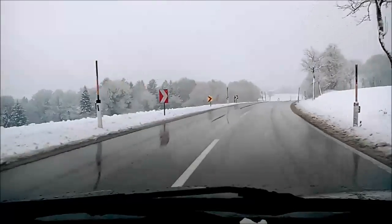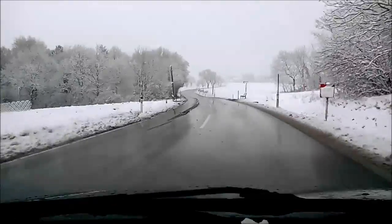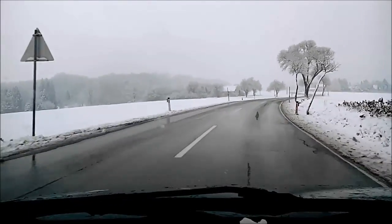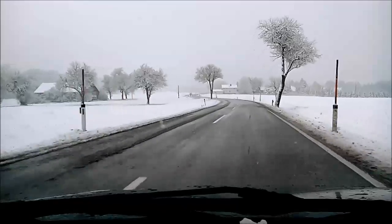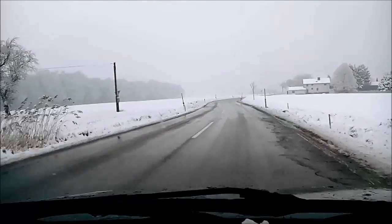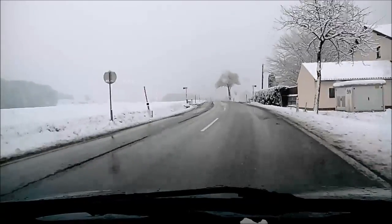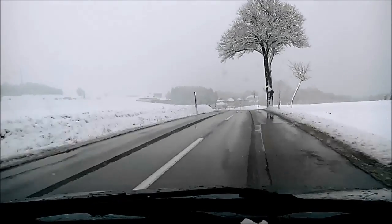Hope I'm recording this. It's a very pretty stretch right here. There's a lot of fields, a lot of trees, nice curvy roads. I could go up to 100 right now, kilometers an hour, but I'm only going just over 60. But there's somebody racing behind me. I'm not going to be too happy.